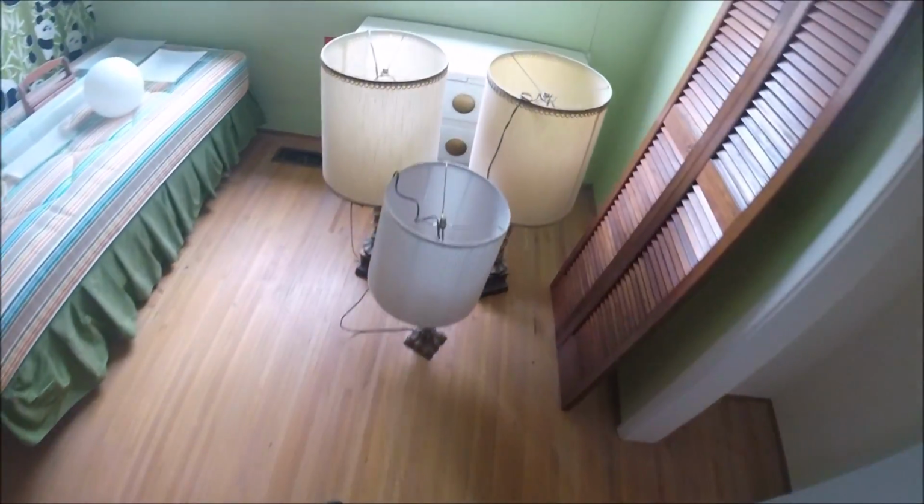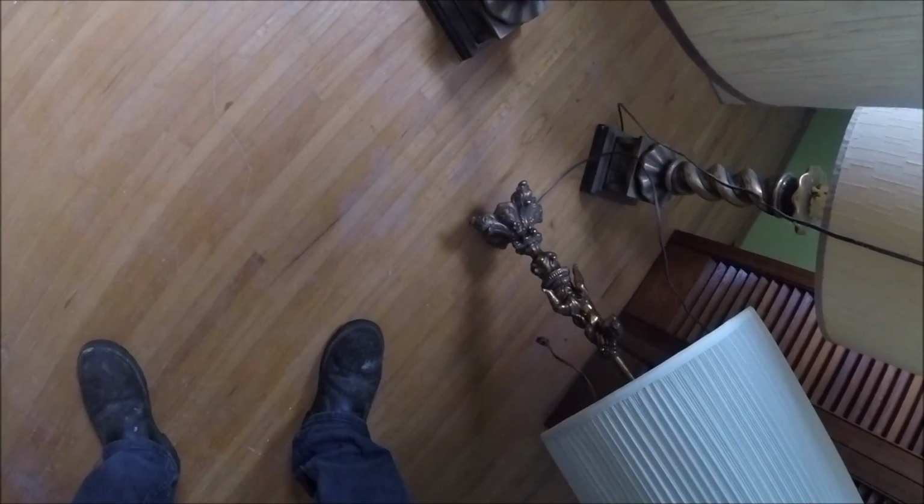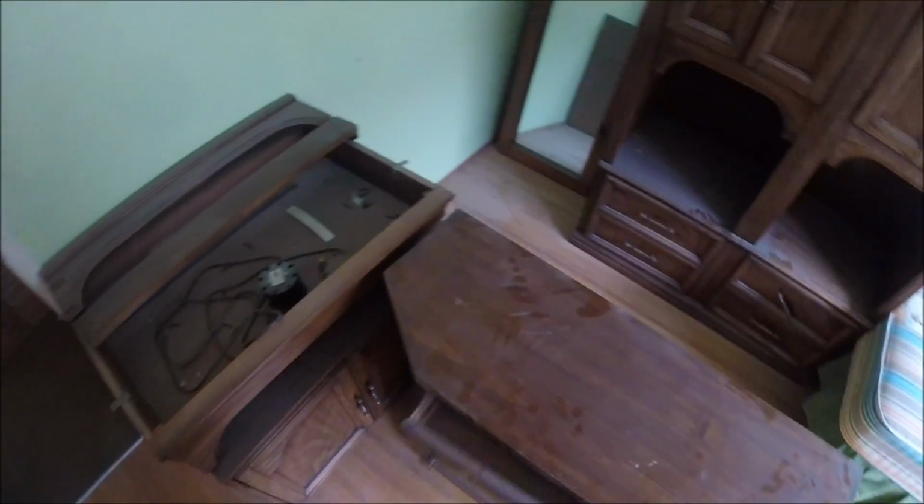But here's bedroom stuff, old lamps, 70s type lamps. Everything's like 70s. Like, where do you get this kind of stuff from? It's all solid wood. No power. Okay, so we've seen those areas.